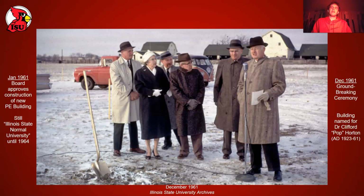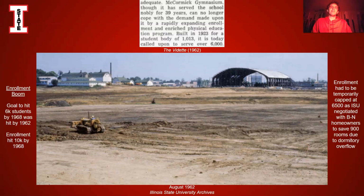Horton's predecessor, McCormick Gymnasium, was built in 1923 for a student body of 1,013 students. Enrollment was now over 6,000 here in 1962. ISU was going through an enrollment boom, where the goal to hit 6,000 students by 1968 was actually hit by 1962. In fact, they ended up hitting 10,000 enrollment by 1968. Enrollment had to be temporarily capped at 6,500 as ISU negotiated with Bloomington Normal homeowners to save 900 rooms due to dormitory overflow.